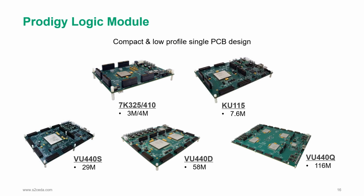The compact and low-profile Logic Module product line has 6 members. We have the Kintex 7 325 and 410 offering 3 million and 4 million ASIC gates, and the Kintex UltraScale 115 offering 7.6 million ASIC gates. And then we have the Virtex UltraScale 440 in single, dual, and quad configurations, each offering 29 million, 58 million, and 116 million ASIC gate capacity.